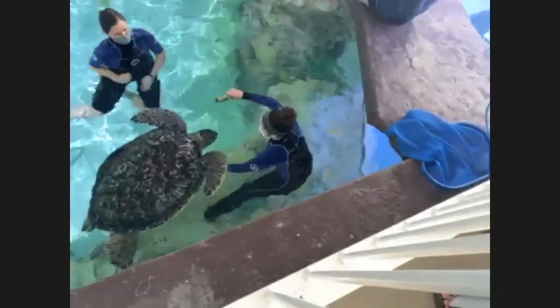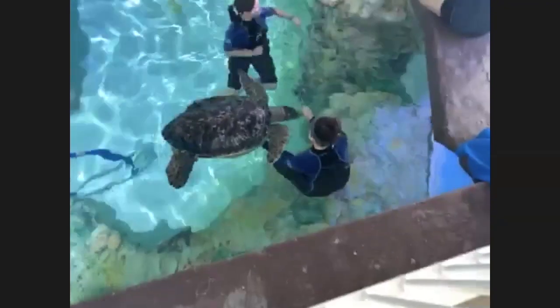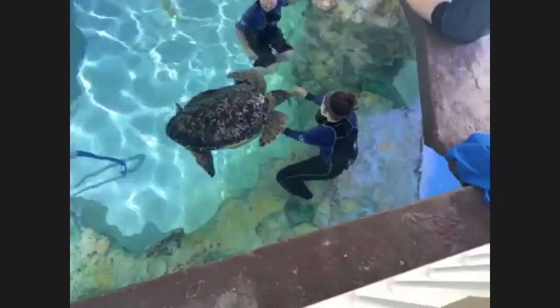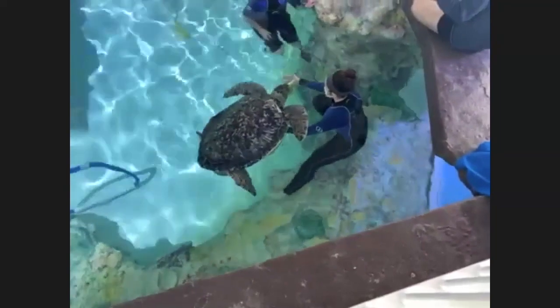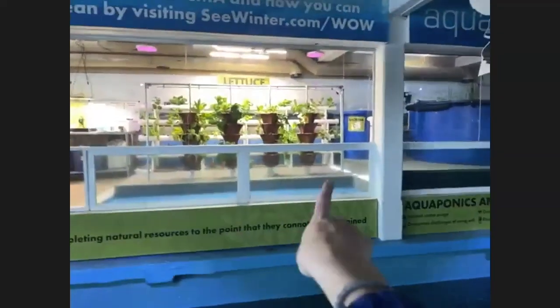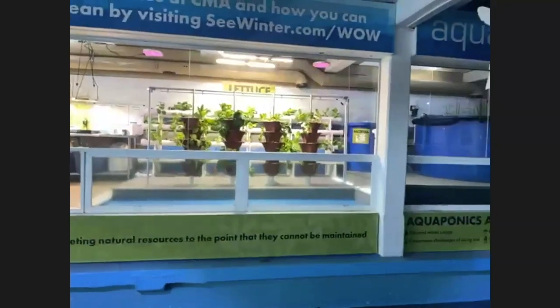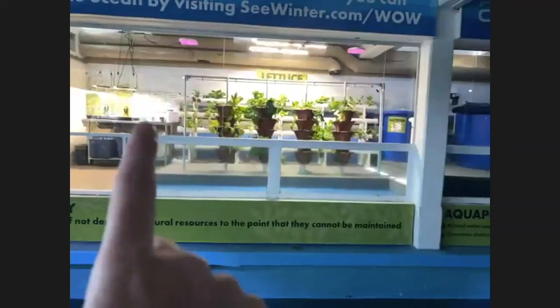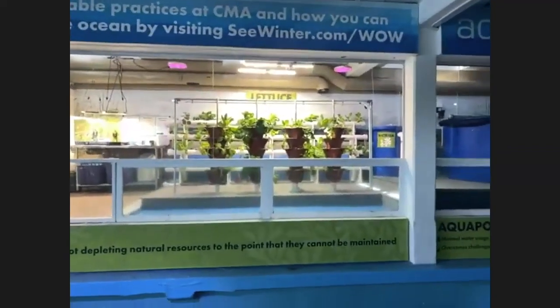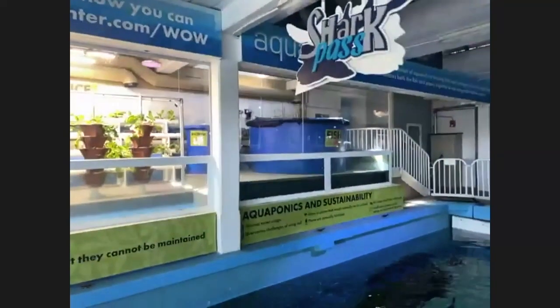Someone is handing some lettuce to one of our sea turtle team members, and they're gonna feed it to Coco. So Coco's our largest sea turtle at the aquarium. He's a green sea turtle, and he's over 200 pounds. And this is where some of the lettuce comes from that he eats, as well as Coco and 6 of our other sea turtles. We've got kale and romaine and endive and bok choy and lots of yummy foods in there. And we make it by using, this is gonna sound gross, fish poop.